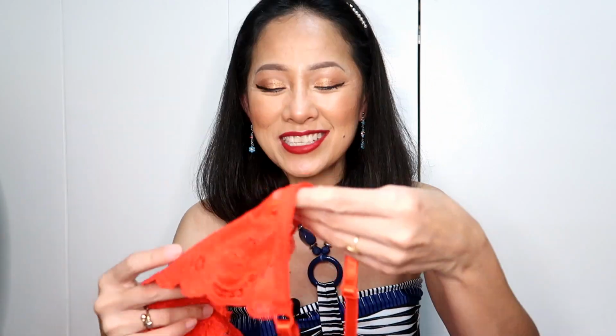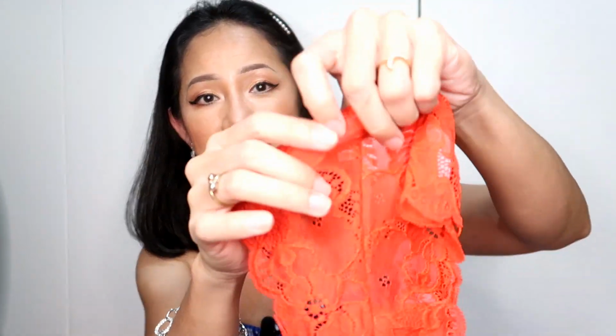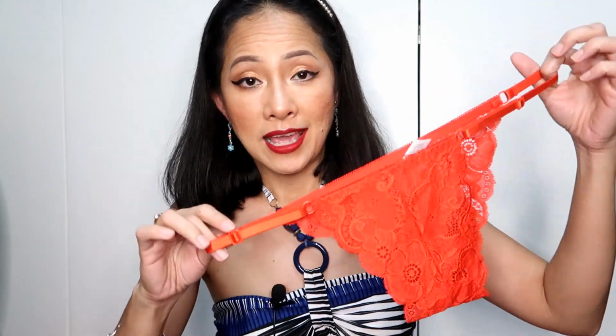Pulang-pula ang mga panty kong pula. So this is a lace, very light material, and the details of this is this. It has like a rubber here that is adjustable. I try to fit this. It fits. Low rise. Very sexy guys. Is this a thong style?